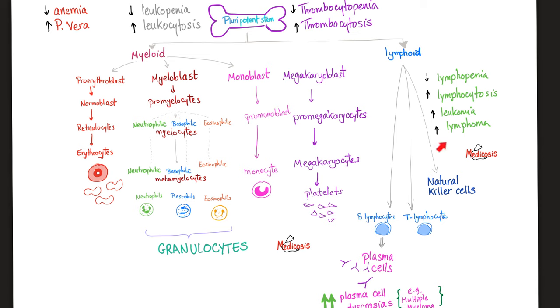If lymphocytes have cancer, well, where did it start? If it starts in the bone marrow, we call that leukemia. If it started in a lymph node, we call that lymphoma. Leukemia is like a lemonade juice, but lymphoma is like a lemon, a solid lemon. And that distinction was elaborated in my previous video titled Leukemia versus Lymphoma.